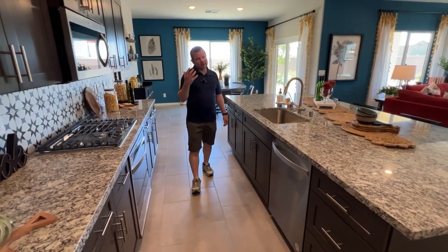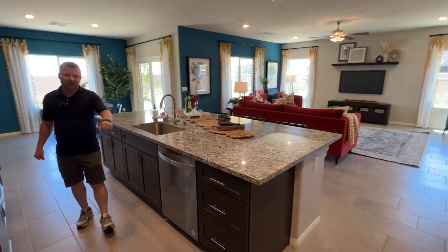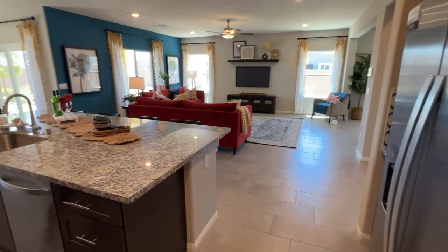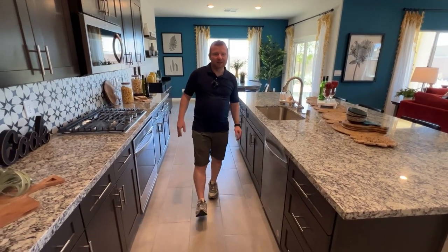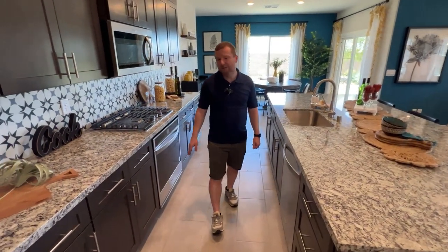Obviously I touched on the washer dryer not being included, the appliances as well, so the fridge is not included, but more or less everything else that you see in this home is going to be included apart from the backsplash. So the kitchen as you see it now is actually going to be pretty much as it would be if you were to purchase this home, and this home would be priced in the low 600s, around about 603.